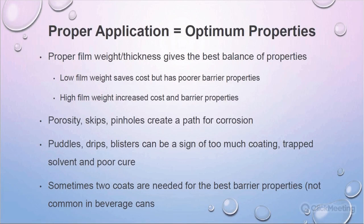Proper application to get optimum properties. With a spray, I don't know if you guys have done any spray painting, with an aerosol can or spray painting a car or a house. If the spray is not adjusted right, you can get pinholes, you can get incomplete film coverage. Ideally, you want it to be nice, uniform flow and even coverage.